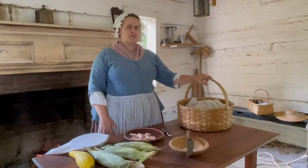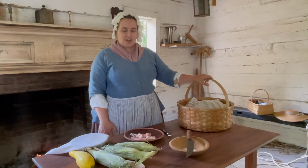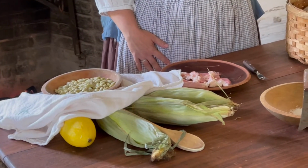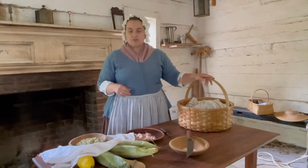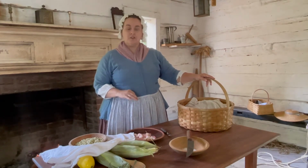While there are a lot of corn recipes out there that we're familiar with, one that we don't see quite as often is succotash. And we're going to see about making some succotash today. I've got my bacon, corn, squash, and beans. You can use any kind of beans. I don't have a particular recipe for this because there are so many different versions of it. So we're just going to put the ingredients together and cook it up.